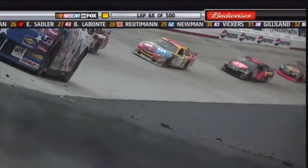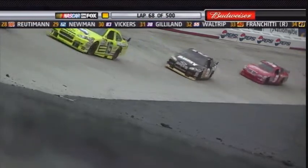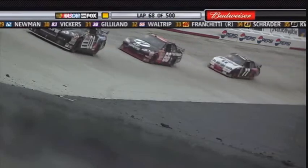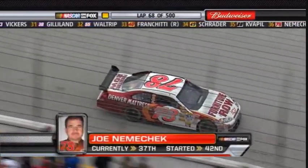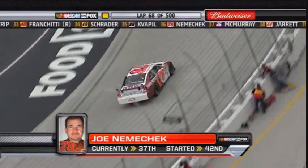We're on 1 to go. Let's give an attaboy to Joe Nemechek's crew, because on the competition yellow, they got him out first of the cars 1 lap down. That put him in position to get the free pass, which he did. Nemechek is back on the lead lap.